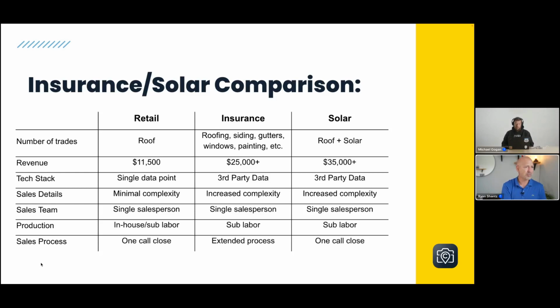So, Gogan, anything on this page that stands out to you as you're thinking about the contractors that you've had conversations with on this stuff as well, whether it's revenue, process, tech stack, anything that you're seeing here?